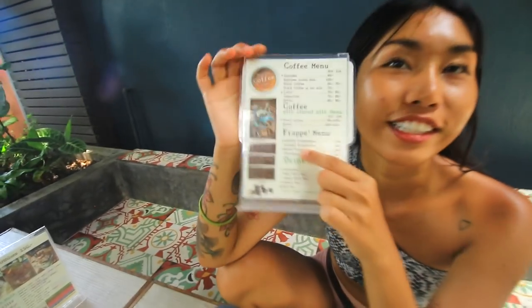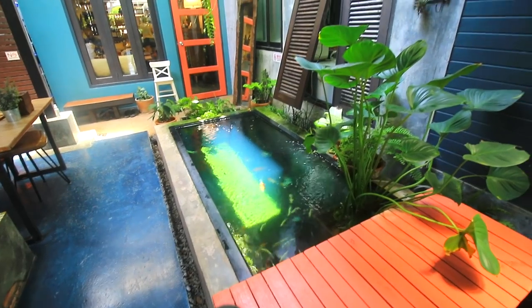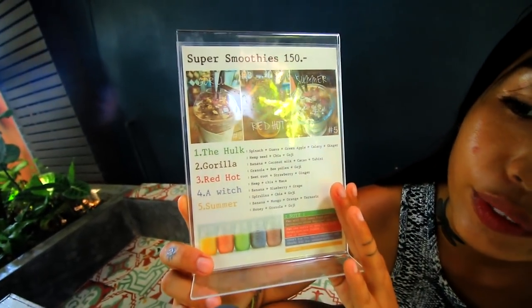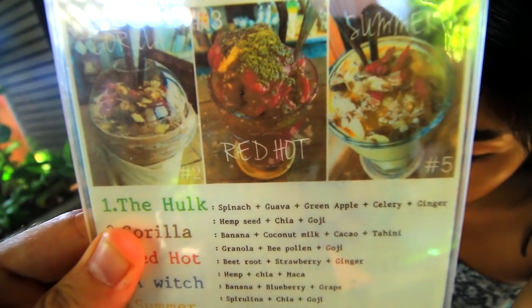Do you know yet? I don't know, but the frappe menu looks so good. And I don't usually drink coffee, but it sounds amazing. And they've got this lovely little area. I'm not so keen on the fish today because it isn't nice taking out the environment. And I'm going to get one of these. They look really, really good. So I'm looking forward to getting one of these.